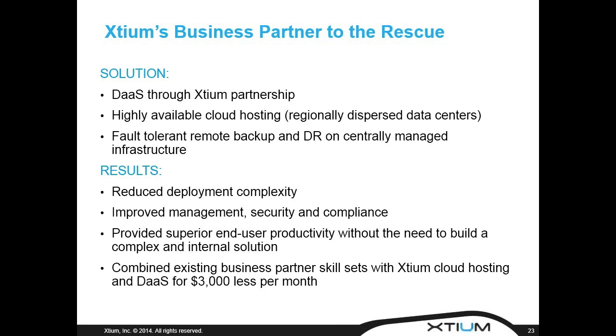As Dave spoke to you earlier about the different types of desktop as a service offerings that are out there under the Desktone, VMware, Xtium framework, we have the ability for this partner to be able to break down the desktop at the end of the day and bring up a new desktop the next day using the template that was previously negotiated and approved.